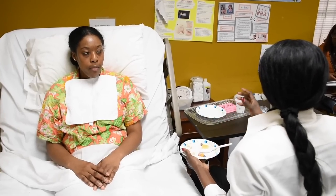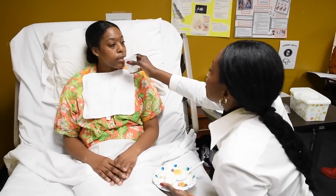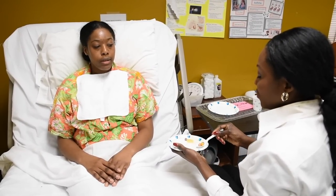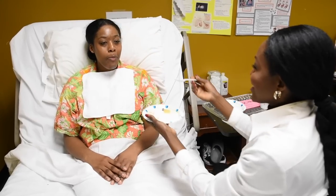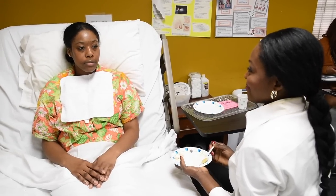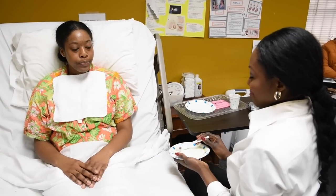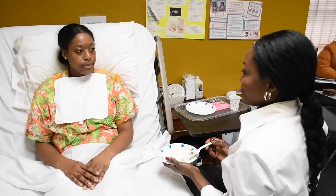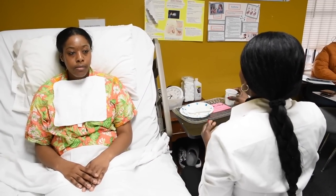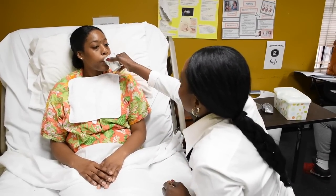Oh. The first round, you also offer fluids in between. It's a requirement, right? So this is your water. Good job. This is your rice. Applesauce. Ground beef. Okay. So in my case, I was able to finish everything on the tray. And this is water for you.